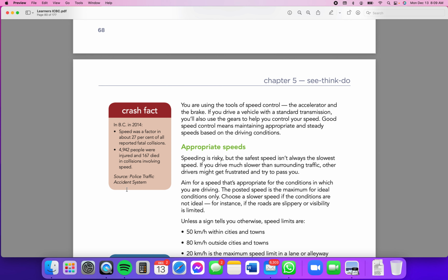So we have a crash fact here. In BC in 2014, speed was a factor in about 27% of all reported fatal collisions.